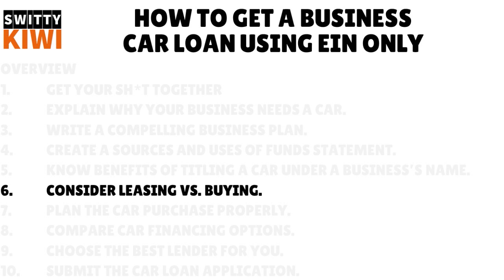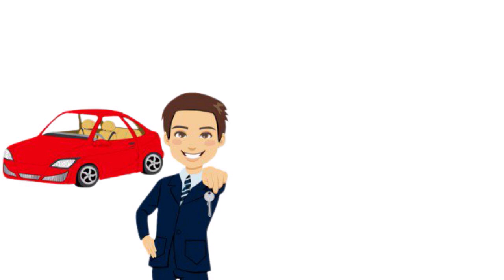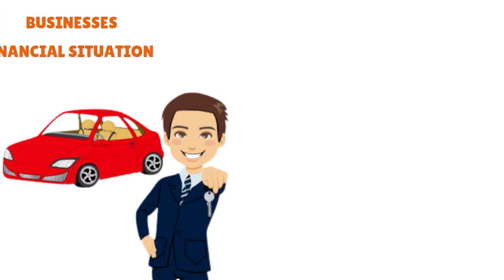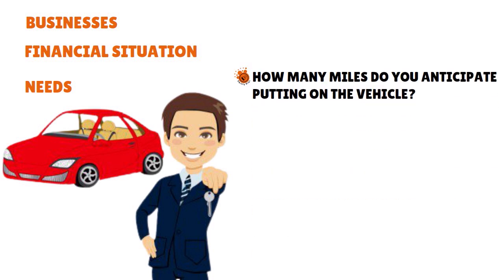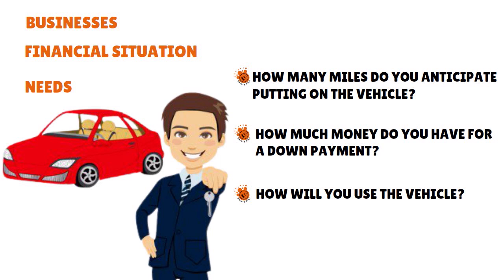And before I speak about the pros and cons, you need to decide if buying or leasing a car is best for your business right now, based on your business's financial situation and the needs. How many miles do you anticipate putting on the vehicle? How much money do you have for a down payment? How will you use the vehicle? Those are things you have to think about. Those are conversations you need to have in your mind and with your team.